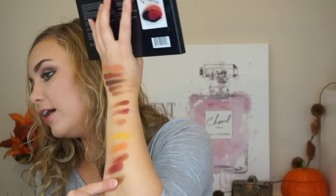You hit a good shimmer, like, do you see that? Sorry, my swatches are bad. I can't really see what I'm doing. But when you get a good shimmer, holy crap. I really like this palette. The packaging is just so cool. We are going to talk about this.